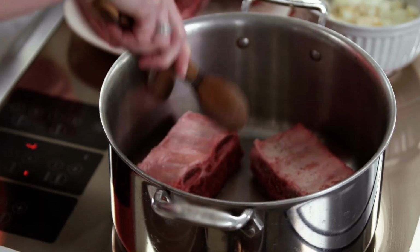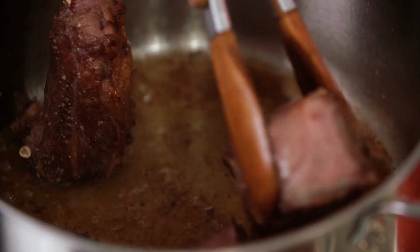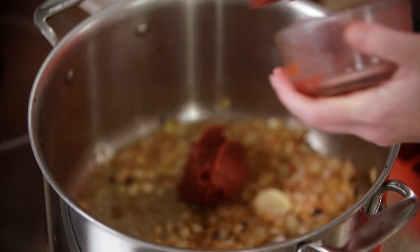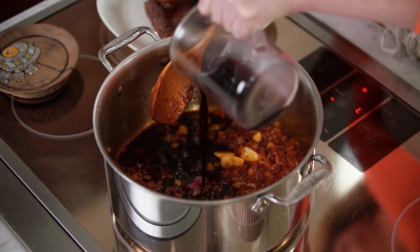I have a little bit of grapeseed oil, which is a nice neutral oil that has a very high smoke point. When this heats up on medium high, I'm just gonna brown each side of the short ribs and add in my onion and my garlic. Cook until they're a little bit translucent. Then I'm gonna add in some tomato paste. I'm gonna caramelize that before adding in my wine.